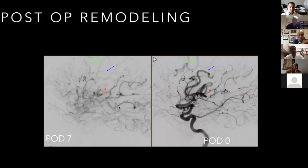So I'm going to take you through that. Here's a post-op day 0 on the right, post-op day 7 on the left, and the red arrows are the same. Look at how the vessels remodel. They're very large because of the fistula before. Once you clip and ablate and give it 7 days to remodel, they come down in size.